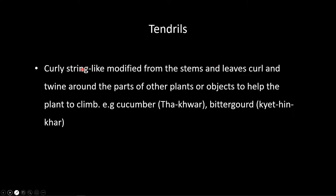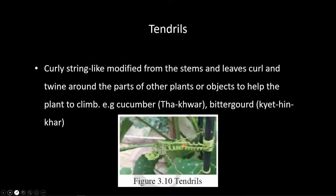Okay, tendrils: curly, spring-like structures modified from the stems and leaves, curled and twined around the parts of the plants or objects to help the plant to climb. Example, cucumber and bitter gourd.